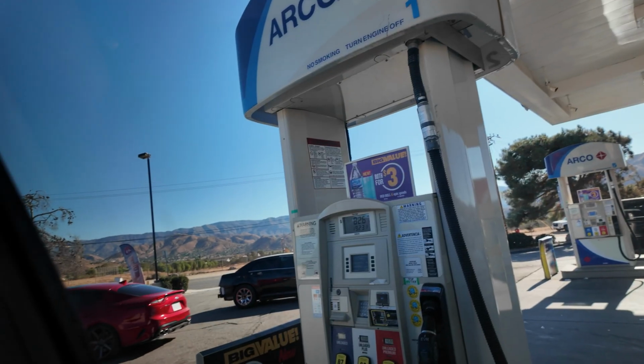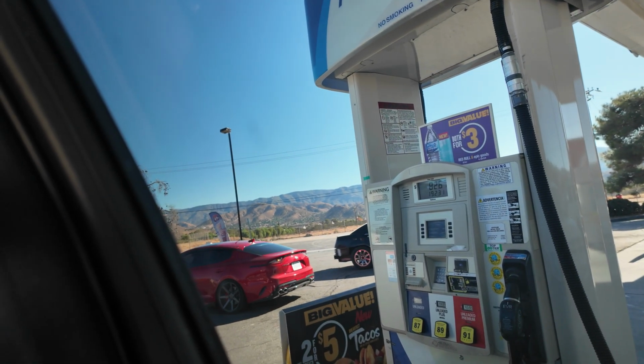Okay, we have to just gas up. It is quite a bit of a drive. I don't know if you guys can see, but you can see the mountains way over there.